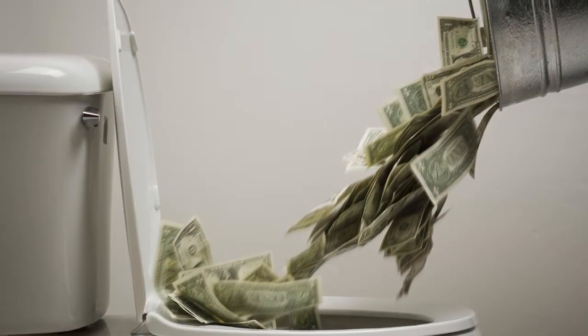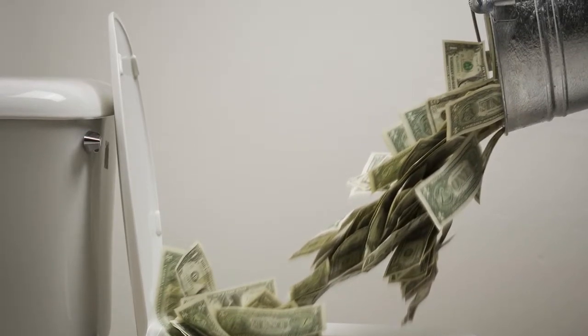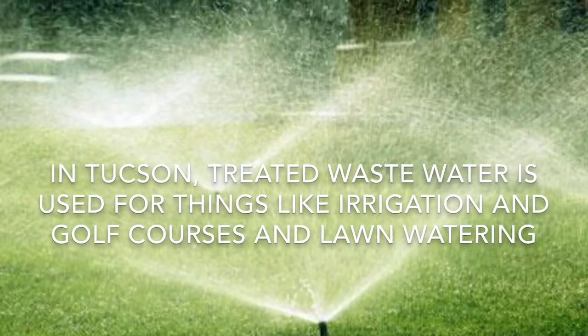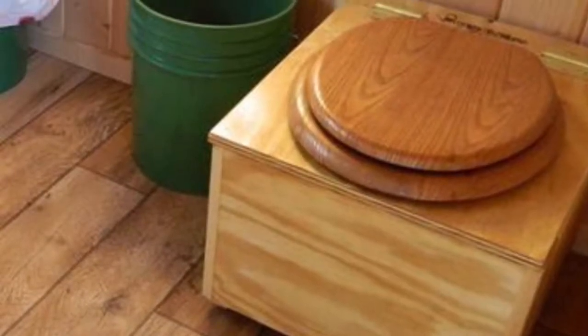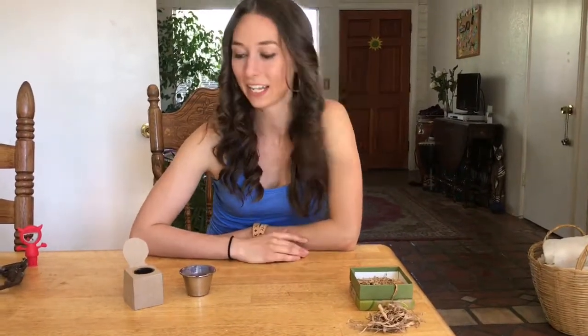Having a flush toilet may only cost about $10 a month, but it costs extensive amounts of money to create drinking water, which is then used in a flush toilet, and then more money to treat the wastewater back to usable standards. A home water conservation device that works as an alternative to the flush toilet is called the Loveable Loo Eco Potty. This toilet is a toilet unlike any other.